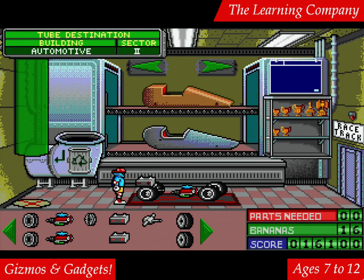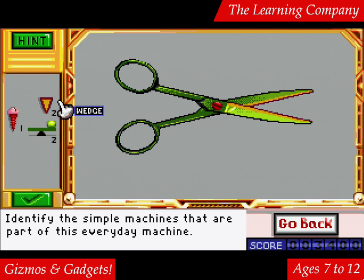With over 200 puzzles divided into 8 different types, which automatically adjust to increasing skill levels, Gizmos and Gadgets is an exciting, challenging, and practical way to develop physical science and problem-solving skills.